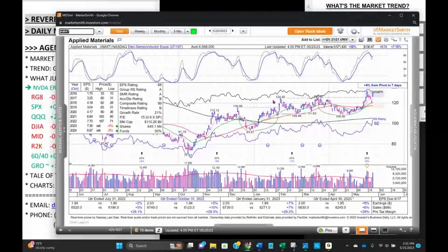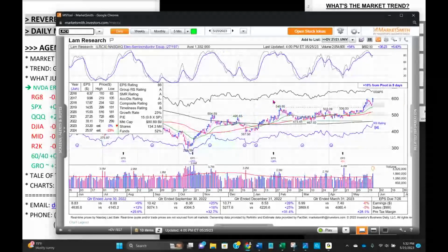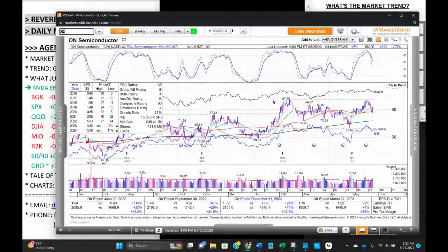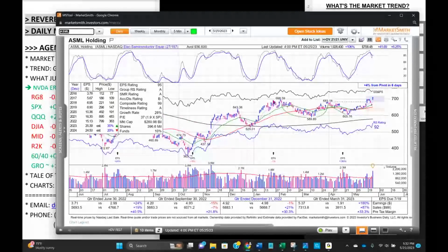Apparently, they've bought all of the capacity that Taiwan Semiconductor has to build their chips for the next quarter. Applied Materials up 7%. KLA is a chip equipment company, up 6%. LRCX is a chip equipment company, up 6%. ON, strong semiconductor company, up 2.7%. ENTG, recent semi winner, pressing against the 100 level after its earnings report. ASML, semiconductor name, up 6.25%.